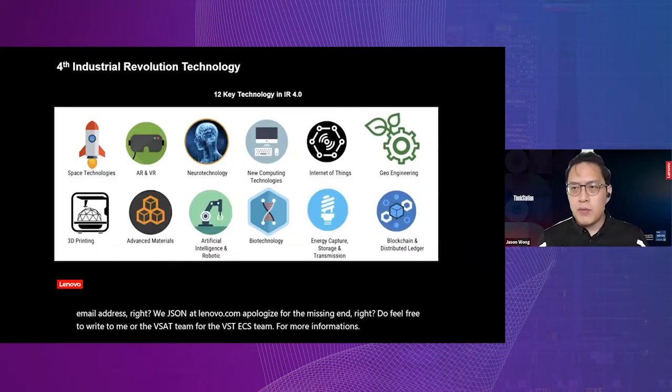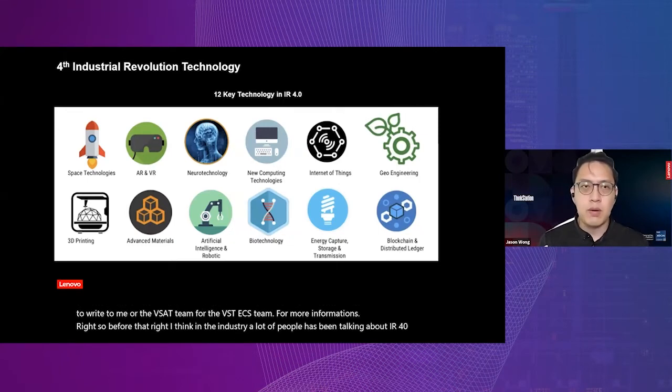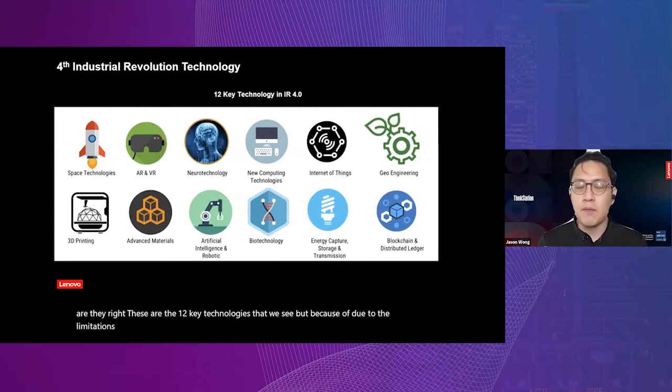Before that, I think in the industry a lot of people have been talking about IR 4.0, the industrial revolution. There are so many technologies in IR 4.0, and what are they? These are the 12 key technologies that we see. But due to the limitations of time, today I'll be emphasizing AR and VR.